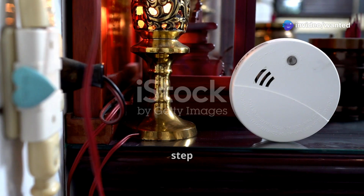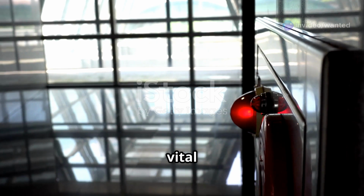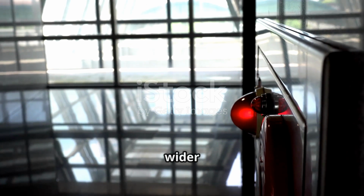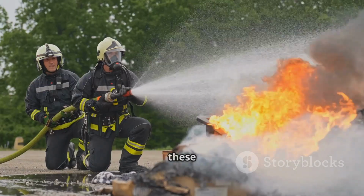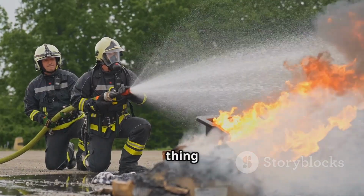But the most important step towards a safer future is awareness. By understanding the vital role that fire sprinklers play, we can help dispel myths and encourage their wider adoption. Let's embrace these life-saving devices and work together to create a world where fire tragedies are a thing of the past.